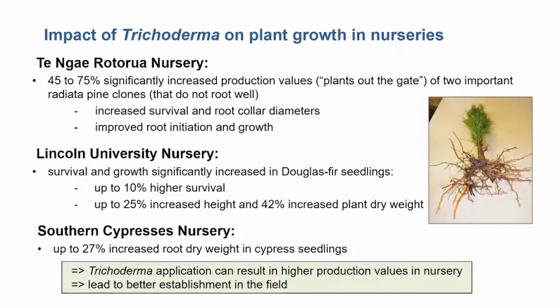I also ran 2 trials at the Lincoln University nursery and found that survival and growth was significantly increased in Douglas fir seedlings, with up to a 10% higher survival rate at harvest and up to a 25% increase in height and a 42% increase in overall plant dry weight. There was also a trial at the Southern Cypresses nursery where I found that trichoderma mixtures resulted in up to a 27% increase in root dry weight in cypress seedlings. So overall, this suggests that trichoderma application can result in higher production values in the nursery, and these larger plants will lead to better establishment in the field.